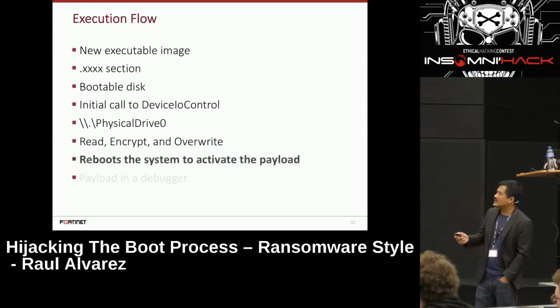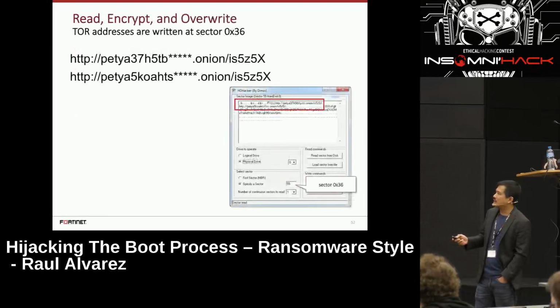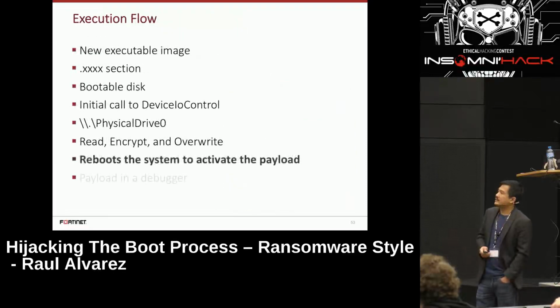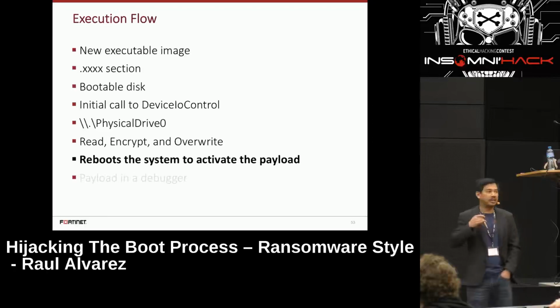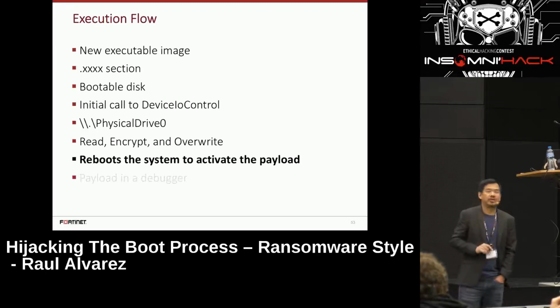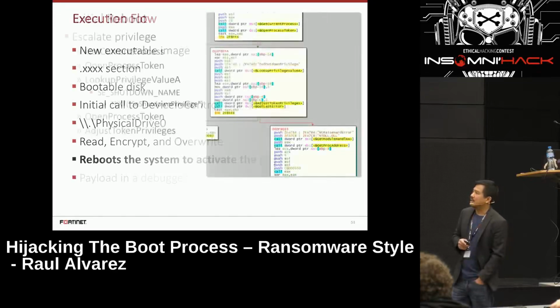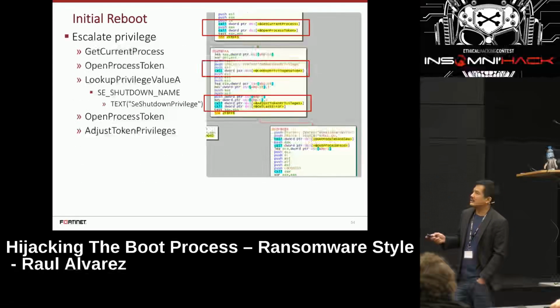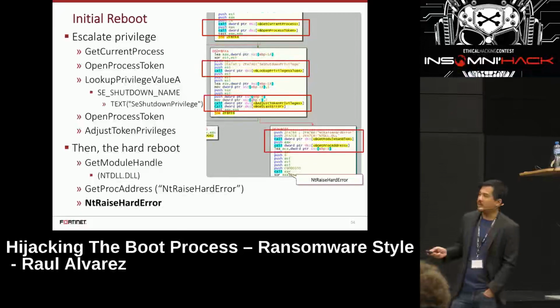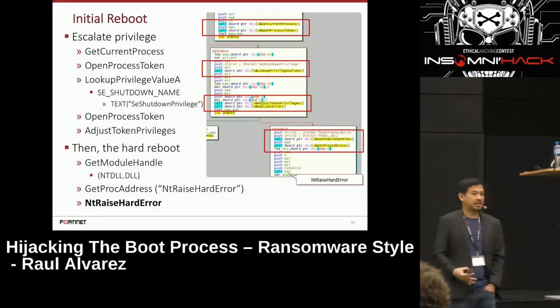Okay, the content of those links is actually at sector 36. Okay, this is now what happened. Once you are infected, so you have your Windows system, you double-click your malware, your Petya, and then from the malware itself, it will again escalate the privilege, check the different privileges, adjust the token privilege too, and then it will issue this API. This API is actually the reboot, the reset of the system.